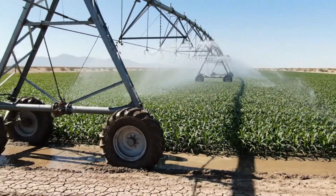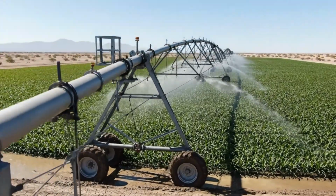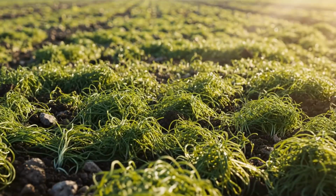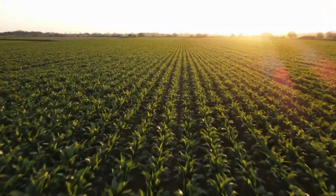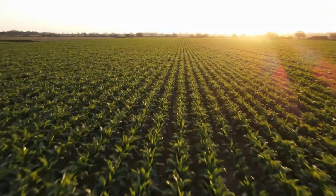Since this is a desert, water is supplied artificially. Center pivot irrigation provides a gentle, simulated rain. Within 2 weeks, the barren field turns into a carpet of delicate green threads. For the next 3 to 4 months, the plants grow rapidly under the winter sun.